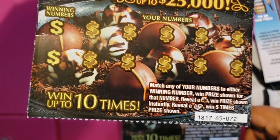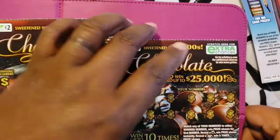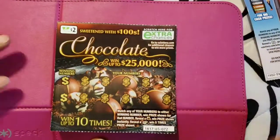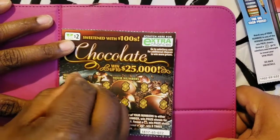Okay, we need to match our numbers or get a money bag or a chocolate bar. Chocolate bar will win 5 times. Put it right in the center. Thank you. Don't look at me like that.